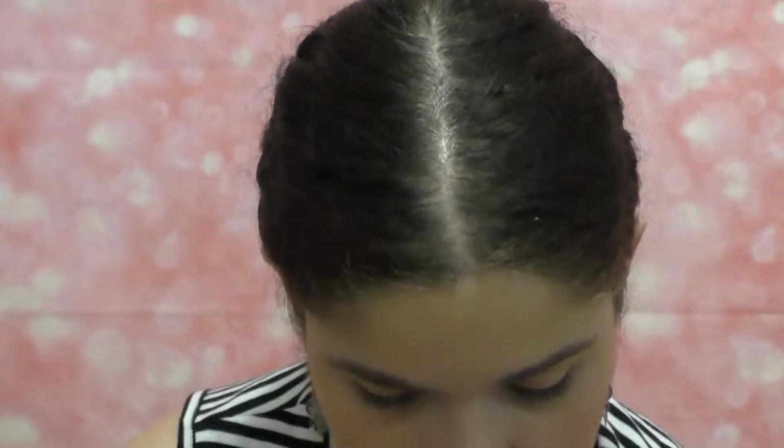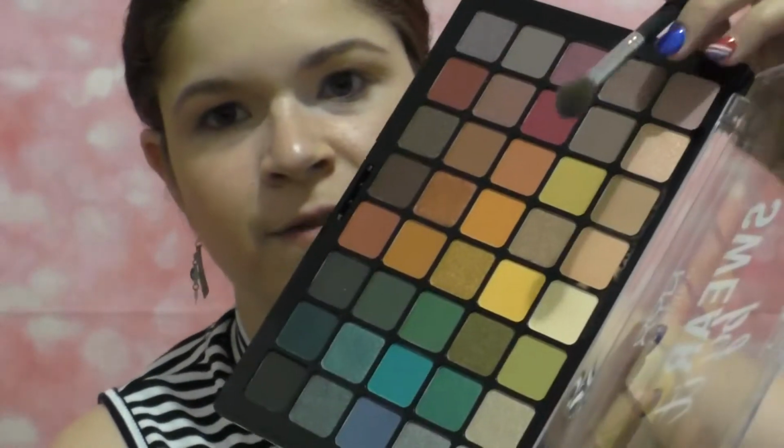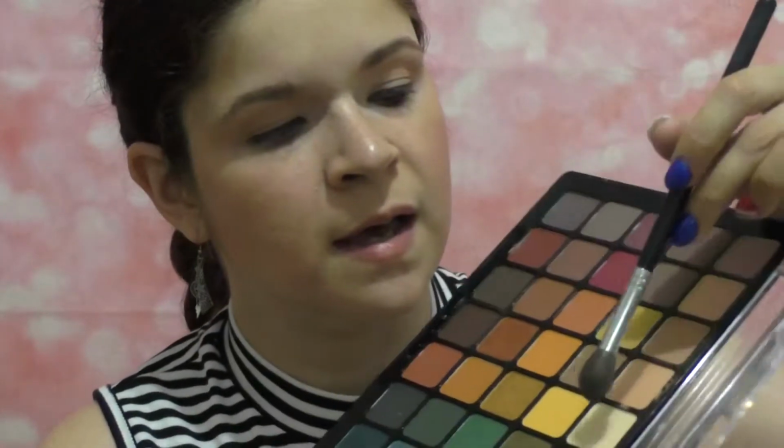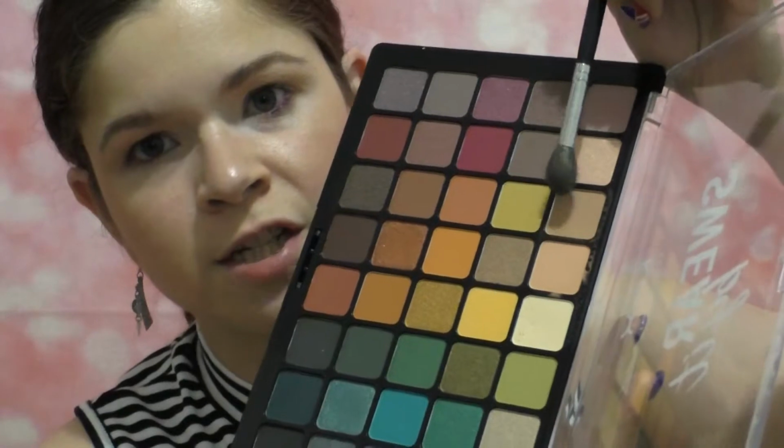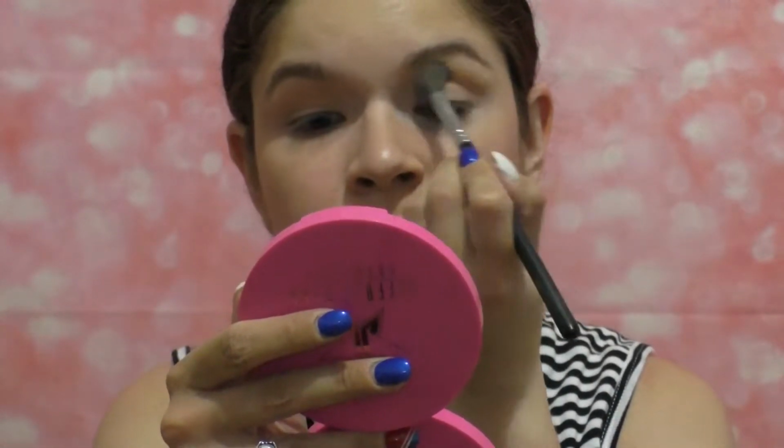I'm going to go into the shade right next to it. I've started with these 3 starter shades over here. So I was in this shade and now I'm going to go to this shade right here just to continue to build up that area above my crease. Just a little bit more, and then I'm going to start playing with some of the color.